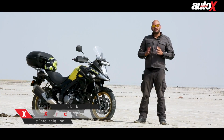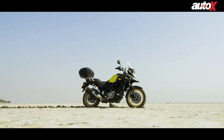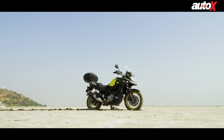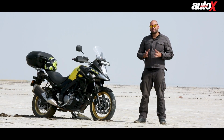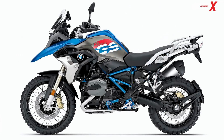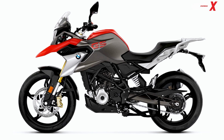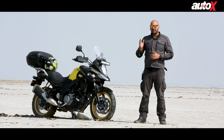So motorcycles and adventure have always gone hand in hand. So much so that manufacturers have dedicated an entire segment just to adventure riding. In India, adventure bikes are either very high-end or at the low end. You have the Tiger 800, the 1200, the BMW GS, and now you have the Royal Enfield Himalayan and the BMW GS 310, which are also low end. There isn't really a mid-segment bike which is affordable and practical.